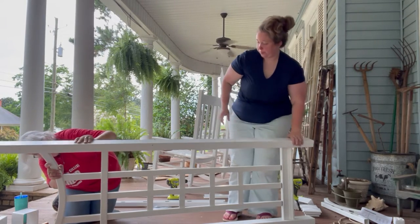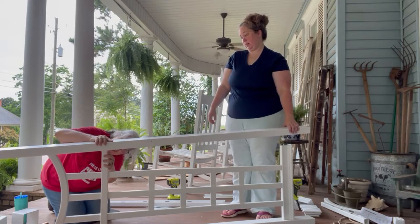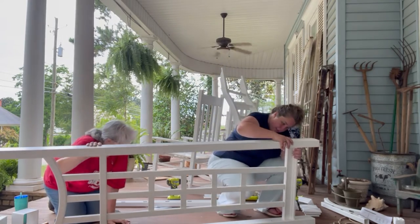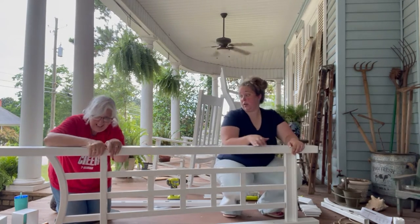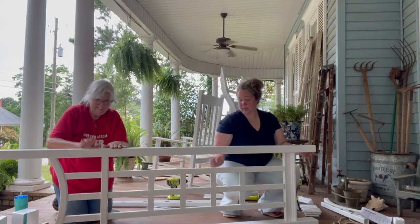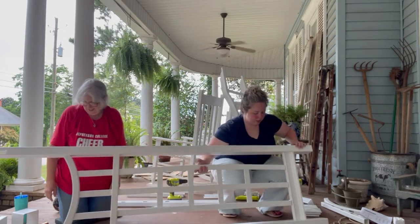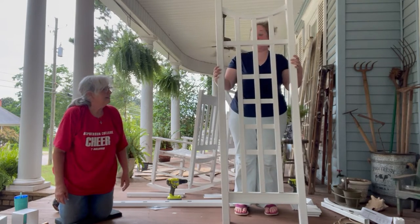Gotta do the top one first. Yep, top first, then middle. Yep. And this should. All right, now pop them in. There we go. And we have built one whole side. One whole side. Woohoo! We're very good at this.